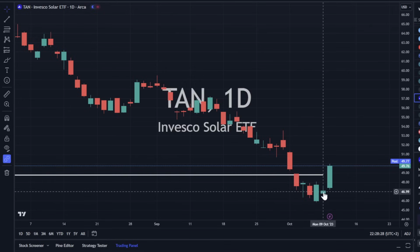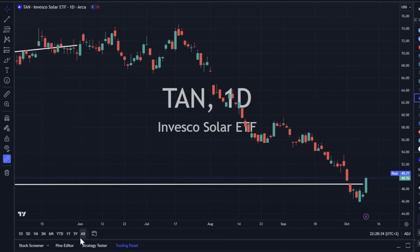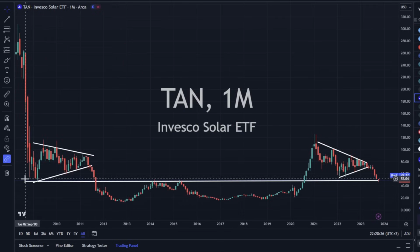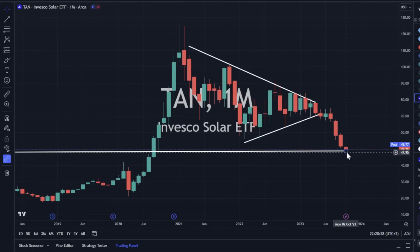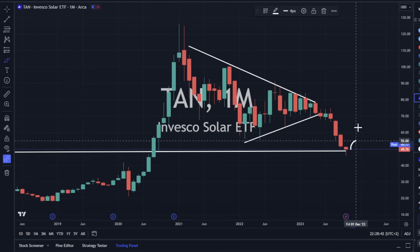TAN, getting that bounce, bullish engulfing, the bounce higher, that actually looks pretty strong. And it occurred at about 46, 47 bucks. We came down here, even went all the way down to 45, and it looks like we're getting that support where my line is drawn. And then you can see we got the little wick starting on the monthly candlestick. So I do think that this has a potential to go up.